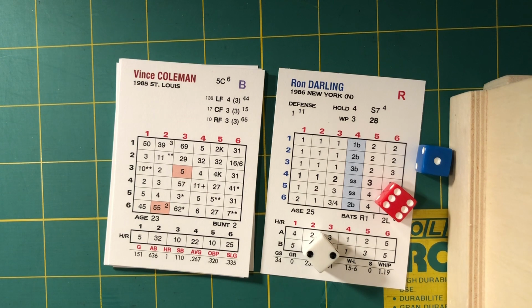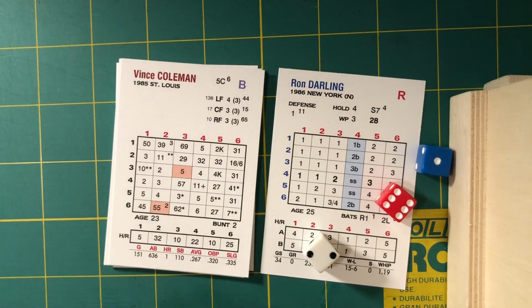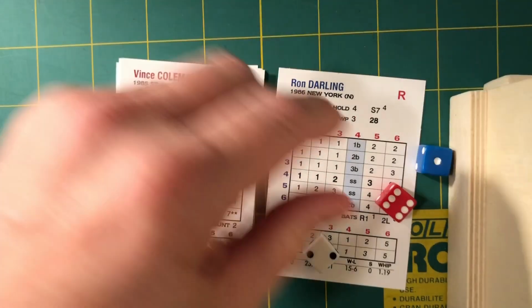And that's going to get action going in the Mets bullpen. Doug Sisk and Randy Niemann. I love L.A. Oh, no. It's Randy Niemann, not Randy Newman. Okay.